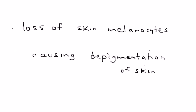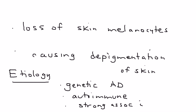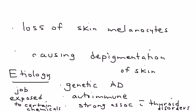And the etiology is actually not entirely understood, but they think that there is a strong genetic component, and in particular autosomal dominant. There's also studies that have shown that there's an autoimmune etiology, and there is also a strong association of vitiligo with thyroid disorders. And sometimes vitiligo can happen on the job when you are exposed to certain chemicals. And that type of vitiligo, of course, is called occupational vitiligo.